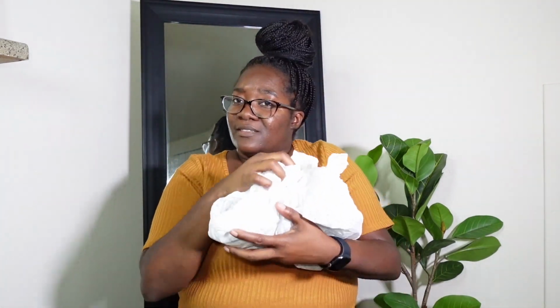Okay, so Bath and Body Works was having a sale on their wallflowers. They were $2.75 a piece. Yeah, they're on sale for $2.75 when they're originally like $7.50 each. And of course I had to rack up on them. Now what I did was pick out the scents that I liked, and I got 3 of each of those scents.